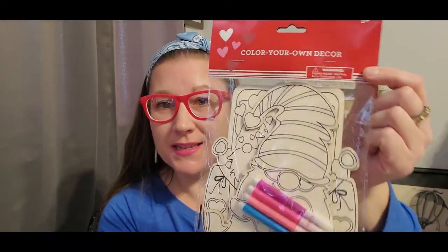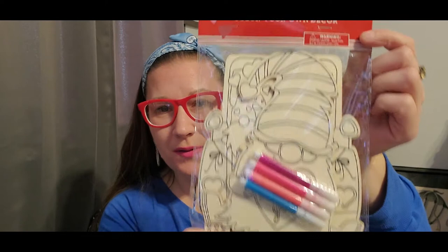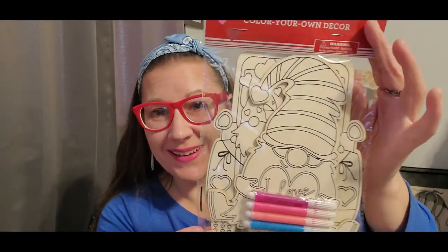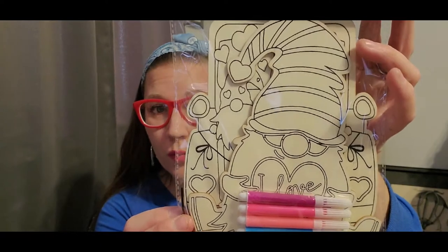Then, where should I go? I did grab this from the Valentine's Day section because this was totally different than I had seen before. So this is the color your own decorations. I know it says decor, but if you watch my videos, you know I don't like that word. And it comes with these little wooden cutouts, and I saw the gnome in there. And even though it comes with these 4 markers, if you wanted to just grab another package of markers and put them with this, that's $2 to give to somebody to have a crafting afternoon and just be relaxed and doodle around for the day and color these really, really cute wooden cutouts.